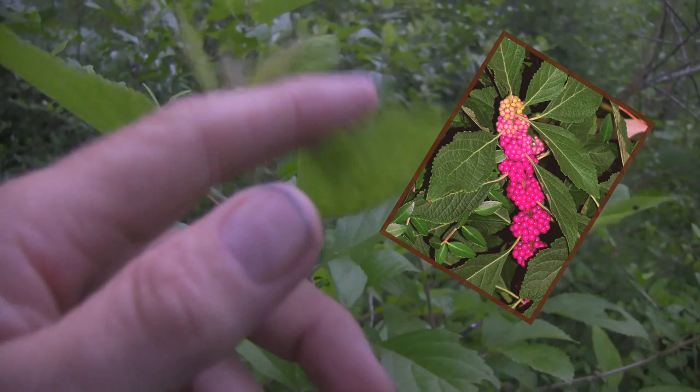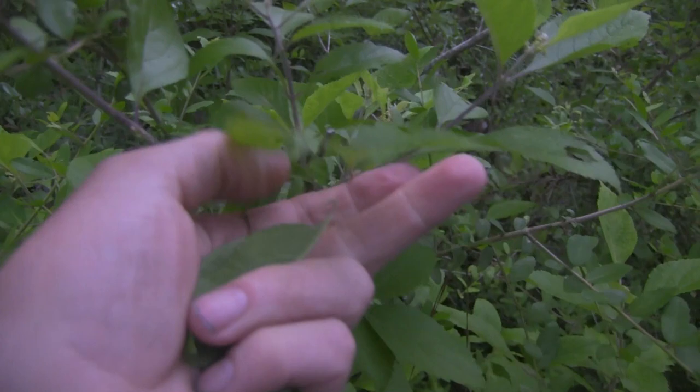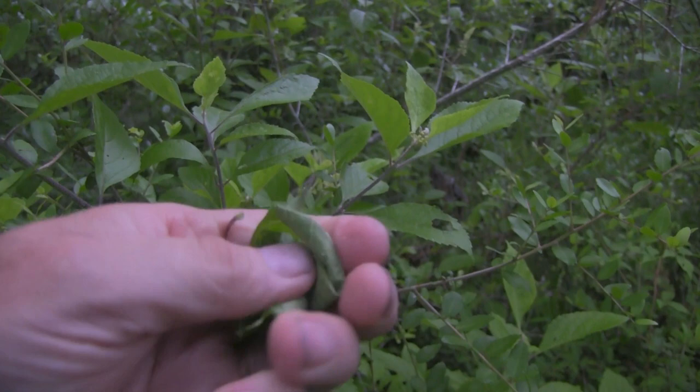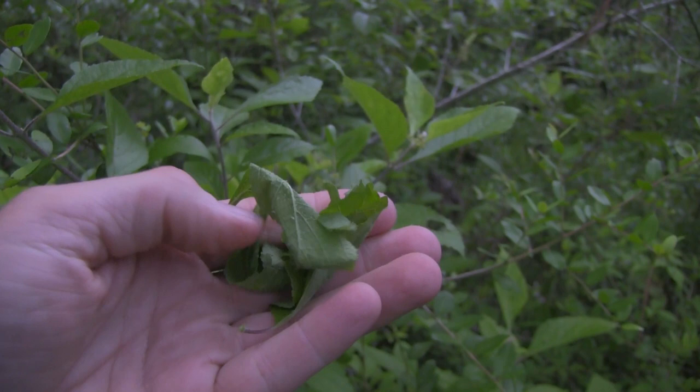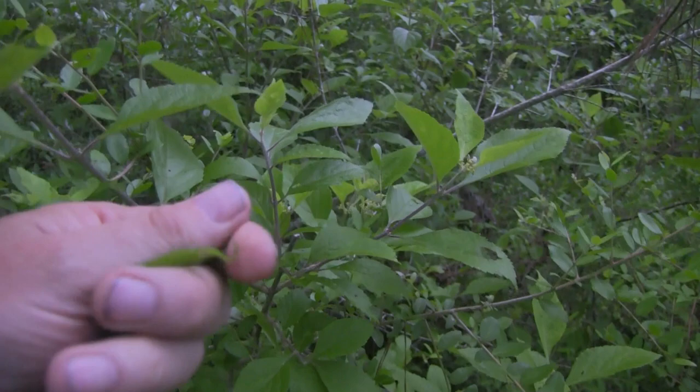And if you want some really good mosquito repellent, you just take a few leaves, crush them up, and then rub that on your skin. Some recent tests have shown that this is just as effective as DEET in repelling mosquitoes and also ticks. And so I just rub that on myself and nobody bothers me. Well, I'm going to take down my hammock.